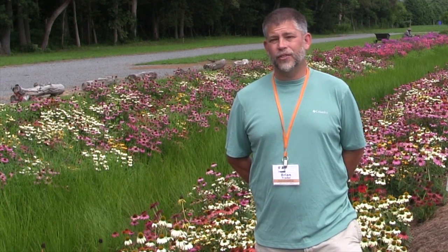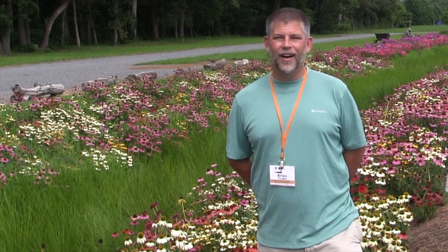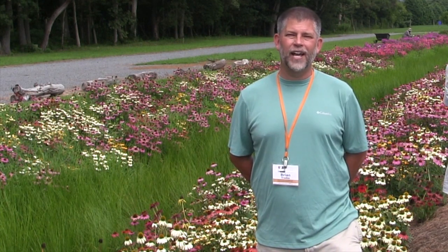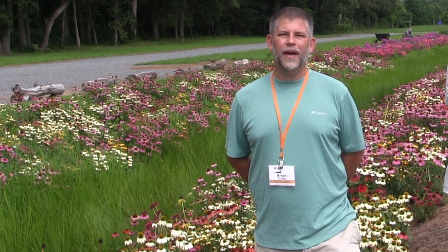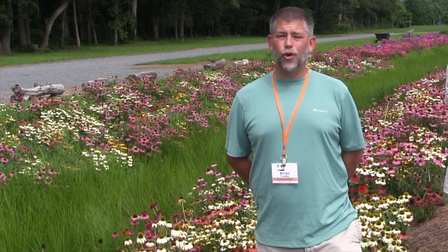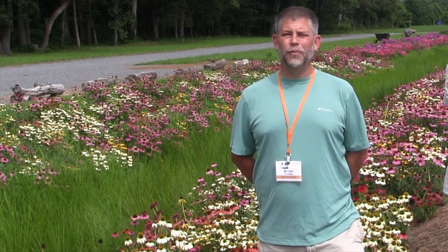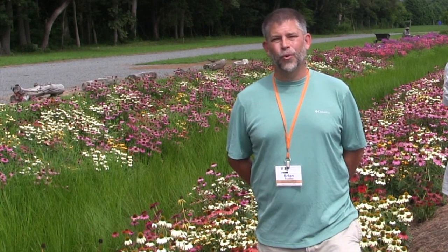So we started breaking ground here in 2016, so we are pretty new. We opened to the public officially fall of last year, which was September 2019. And we have about 37 acres that we're trying to transition from an agricultural soybean field to a beautiful botanical garden with a mission centered around education, sustainability, and of course native plants.